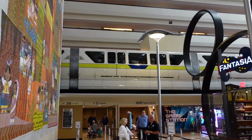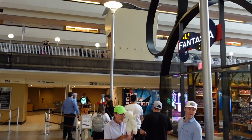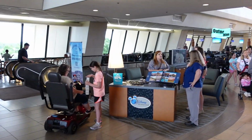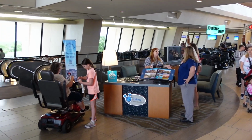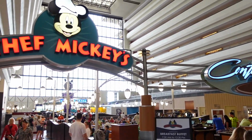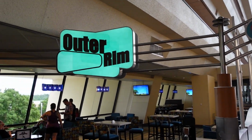And to get on the monorail, you're gonna have to go this way. It's right across from Fantasia. This is where the security screening is. You have your DVC desk for all your DVC questions. So right here, you're gonna have Contempo Cafe, Chef Mickey's, and Outer Rim, all next to each other.